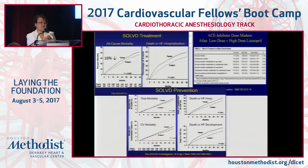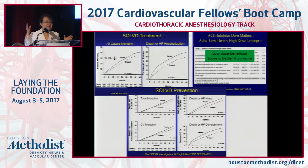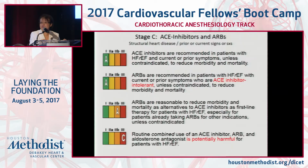And of course, SOLVD prevention showed us that even in asymptomatic individuals, if they have reduced LV function, this should be used. And then there were a lot of studies to show, should we push it to the limit in dosing, how much is too much? This has gone through the years in the past few decades, but low dose is beneficial, some is better than none, and whatever your patient can tolerate, really get it on board and monitor them very carefully.